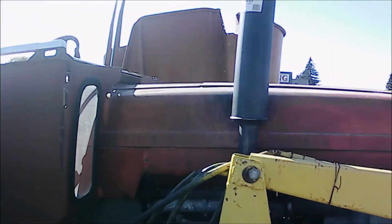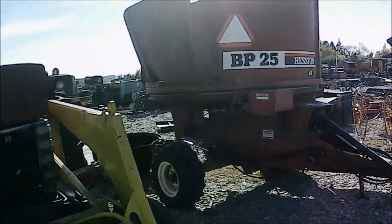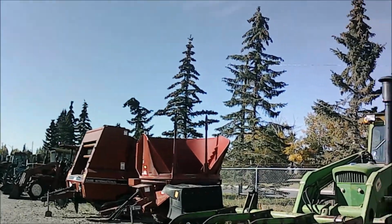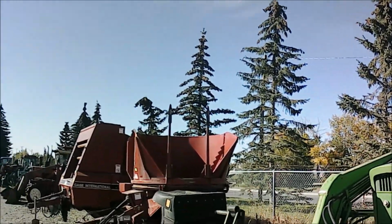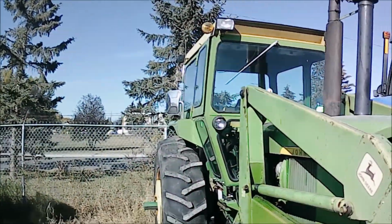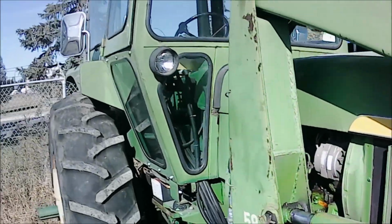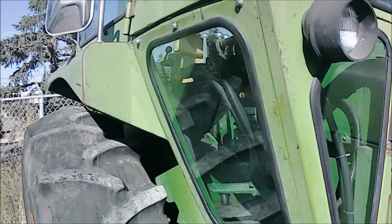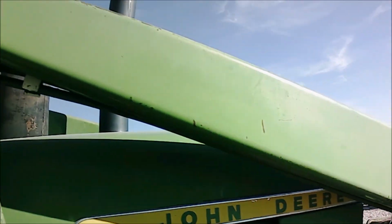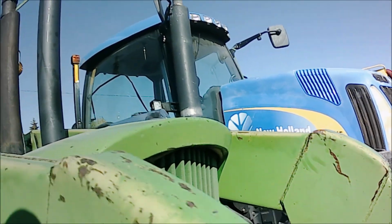180 Massey with a cut-off cab. $43.20 actually. This one looks like somebody took good care of it too. It looks pretty nice and straight to me. This is a decent tractor. It's easy to appreciate, especially as a loader tractor. It's not beat up at all. Somebody took pride in this tractor.